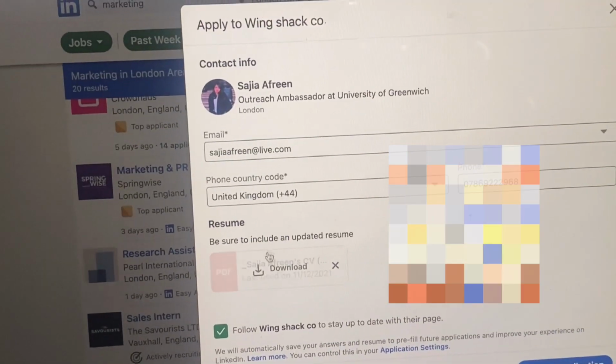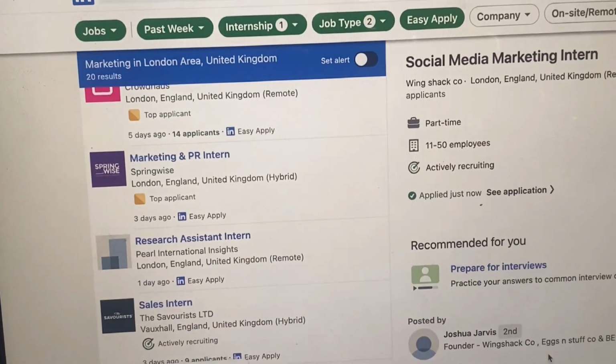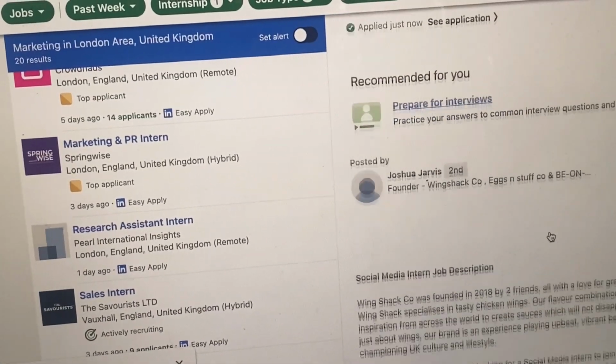Okay, so I'm just going to show you how easy it is. You just click easy apply and all your information is already filled in here, so you don't have to do hard work. It's just a one-tap application process.